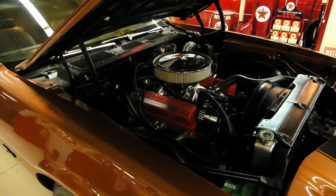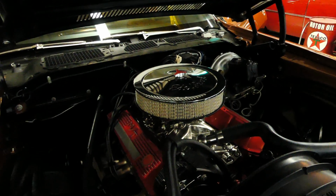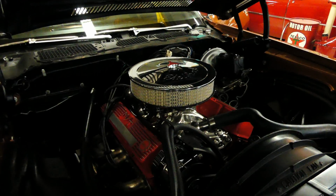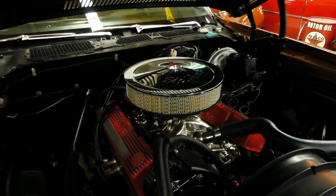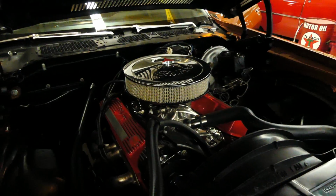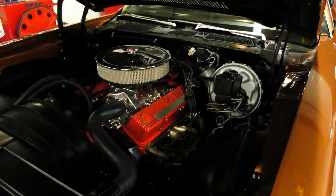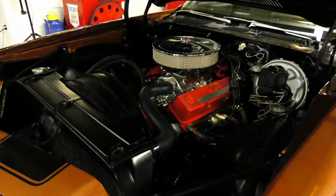And there's a 400 cubic inch engine. Edelbrock carburetor, Edelbrock air intake, as well as the breather. Mickey Thompson Chevy valve covers. Headers that go back to dual exhausts. This car has power steering, power brakes, beautiful engine compartment, in great condition.